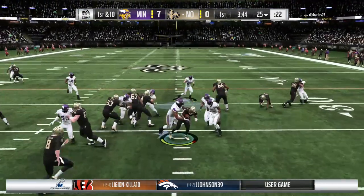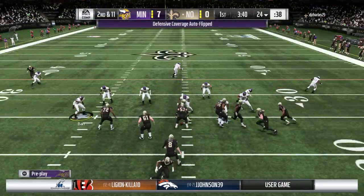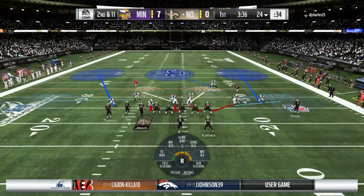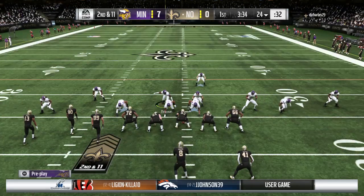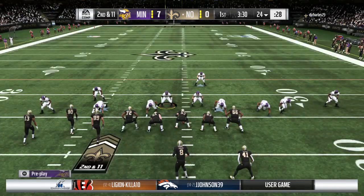The first carry now. This is Alvin Kamara, and he will lose yardage and be backed up to the 24. That's going to go as a loss of a yard, and it'll be 2nd down. Nice play right there to stop him behind the line, but I want to see how this defense continues to play him here in the first half.